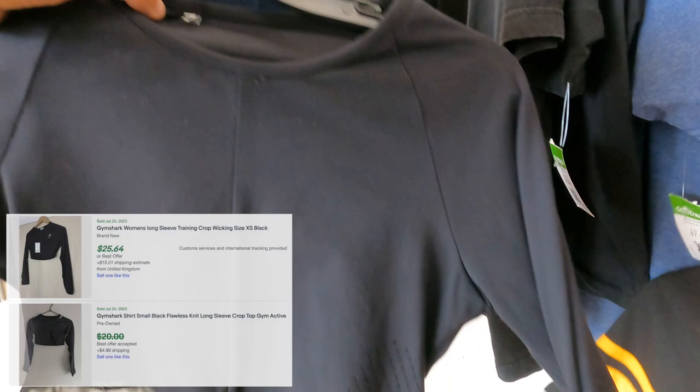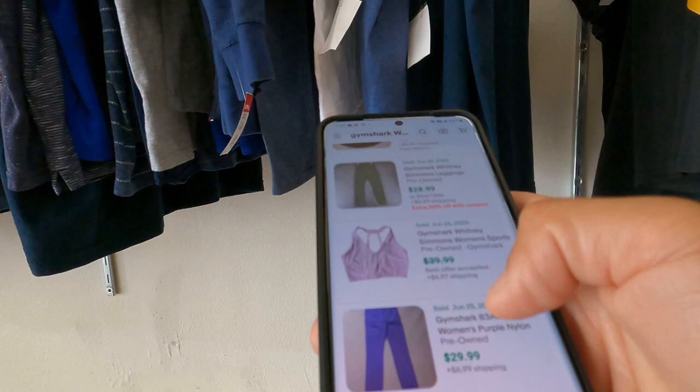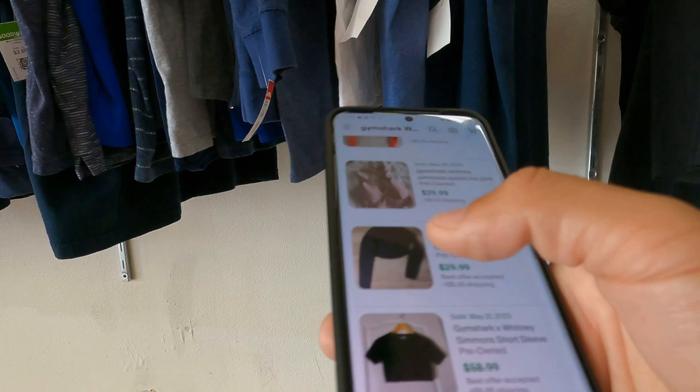Good thing is I just saw this. Gymshark. It's a good brand to flip. The only one is $6. This is a special one, Whitney Simmons. Okay, so the gym stuff does sell, but I don't see any long sleeve, probably because it's hot out, so it's a lot of short sleeve stuff selling right now. But I did see one that sold here. Priced at 30, sold on an offer, so maybe 25 there. I'm willing to take it and wait on it.